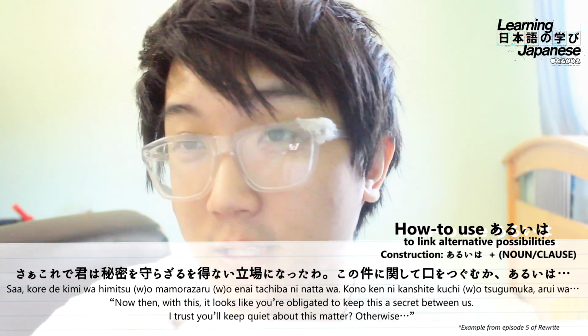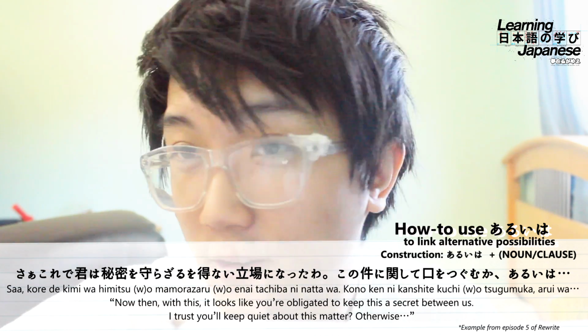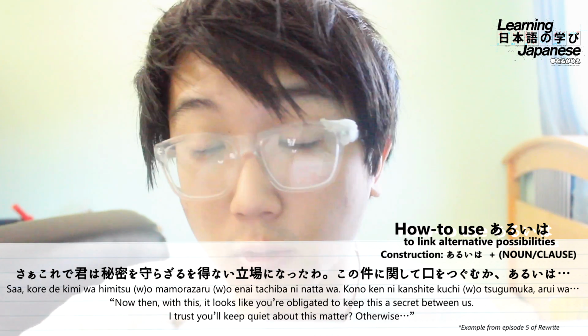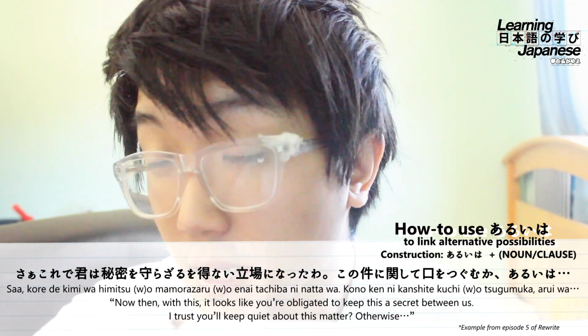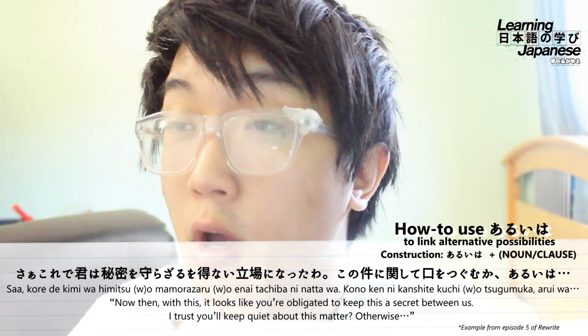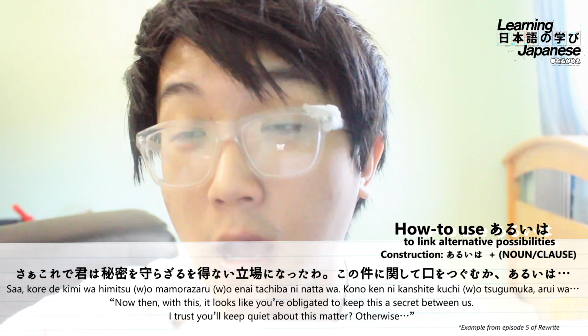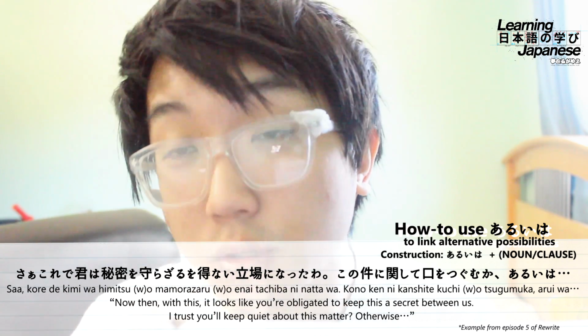So basically this is a pretty intense way of saying keeping your mouth shut or keeping your lips sewn together or something along those lines. Then at the end of the sentence, we have the sentence ending particle ka to turn it into a question. So are you going to keep your mouth shut? And so this whole sentence right here is going to translate to, are you going to keep your mouth shut in regard to this matter, or about this matter, about this incident, basically? Kono ken ni kanshite kuchi o sugumu ka?